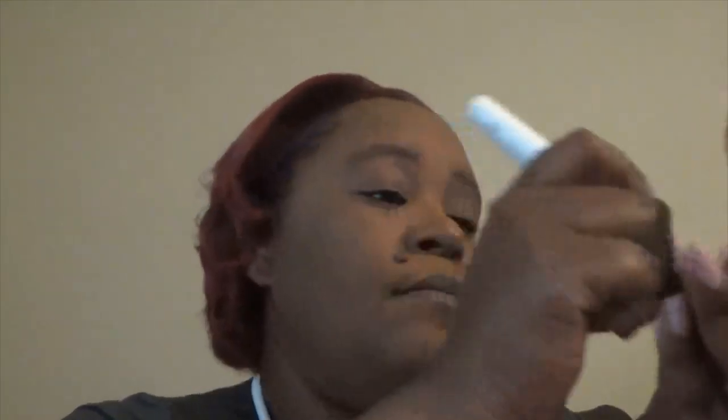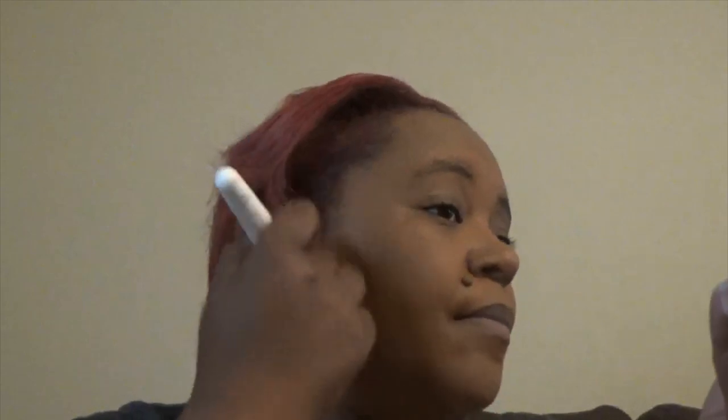Get some more of that back. I got a hole in Coco. Because I love this powder. I absolutely love this. I started to wear the new NARS bronzer, but I'm like, no, I'm gonna stick with what I know. All right, so I got my bronzer on.